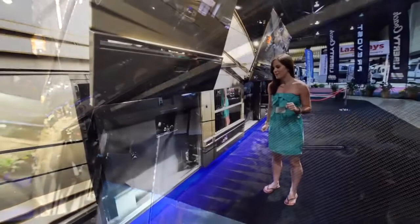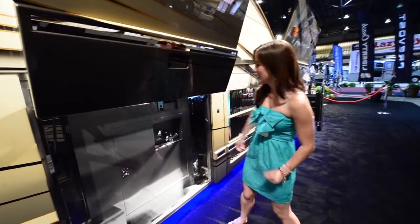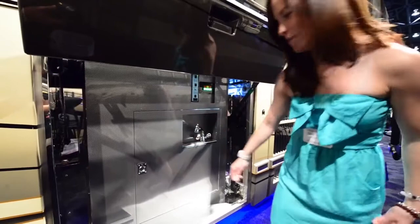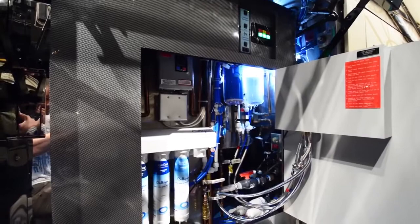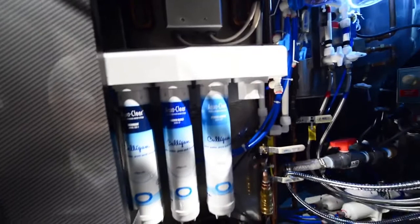Also, my favorite part about the outside, even cooler than the 60-inch TV, is this fancy little sink right here that just looks like an outside sink. But then you open this secret portal, and it's an entire water filtration system, which is probably the coolest thing I've ever seen. I'd pay $2 million just for that. Yeah, I bet. On the outside. You've got $2 million. That is absolutely amazing, though. Just the amount of detail that is in this coach, like this water filtration system, is absolutely amazing.